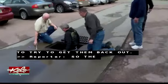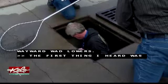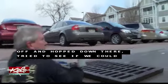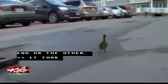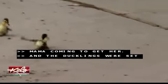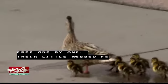I got here this morning and the first thing I heard is there's ducks in the grate, so we kind of know what to do about it, so I just headed over there and pulled the grate off, and we hopped down in there and tried to see if we could get them to come back to one end or the other. It took some coaxing and calling. Mom will come and get her. And the ducklings were set free one by one, their little webbed feet cartwheeling in delight over their reunion. Everybody loves that, Mom getting reunited with the little ones.